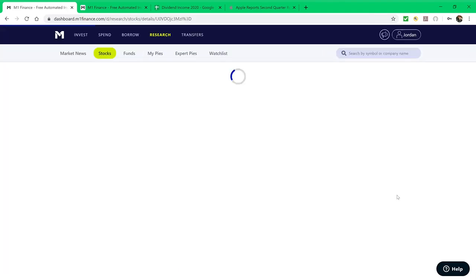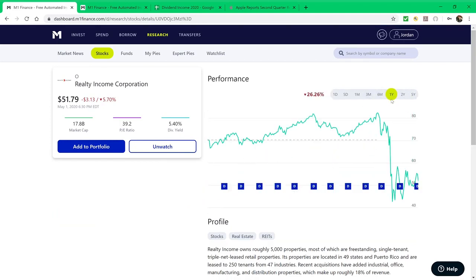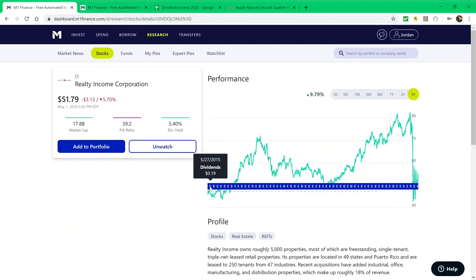This is one stock that a lot of people have been scrutinizing a lot, and their stock price has performed very poorly since the recession hit. This is a monthly paying dividend stock. It's the only one we have in the portfolio. 5 years ago, they paid 19 cents a month, and now they're up to 23.3 cents a month. They have a current dividend yield of 5.4%, so about 5.5%, and this is a real estate investment trust, or a REIT.